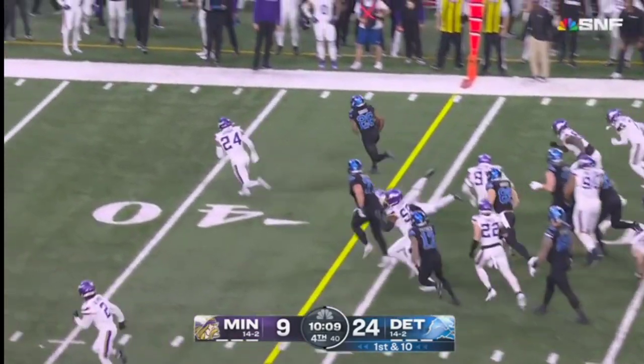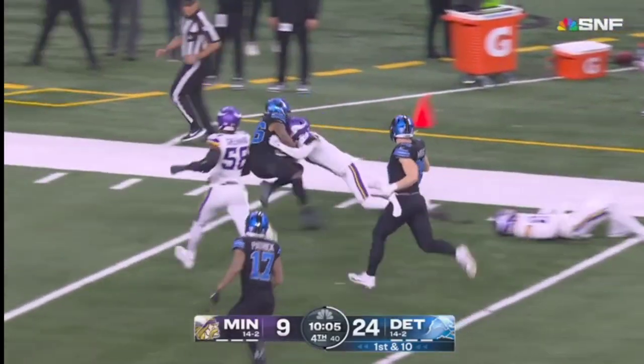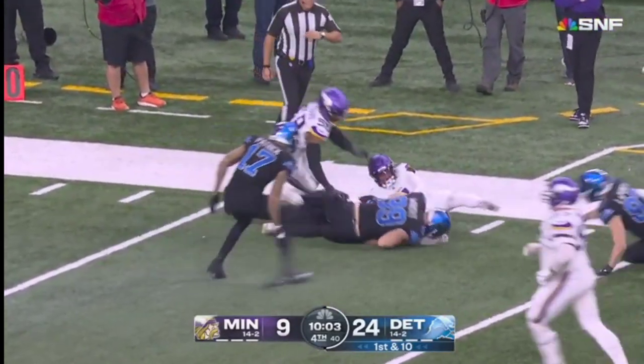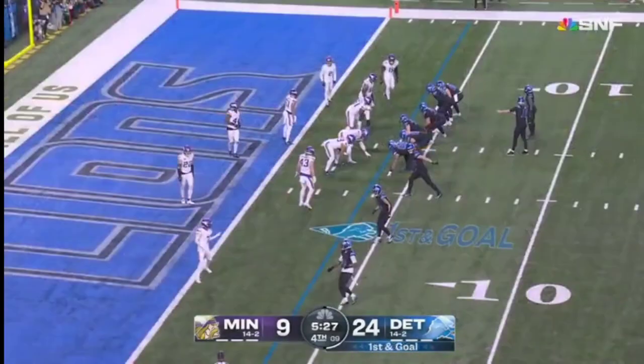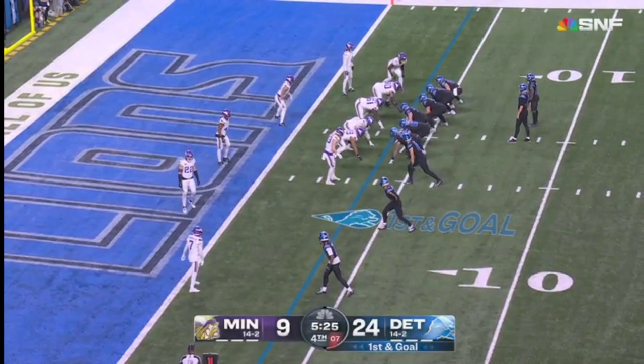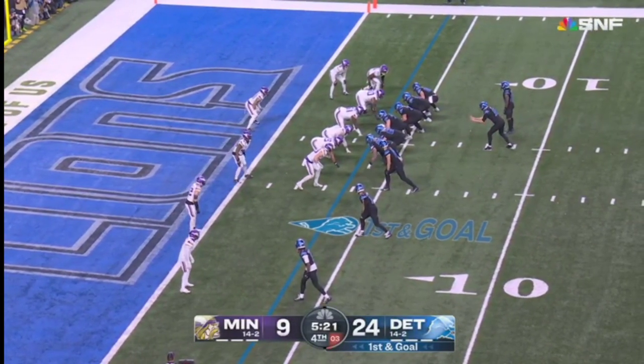Listen from the 26, Jahmyr Gibbs taking off again. Gibbs with the inside move. Tackle, the ball comes out at the end, and Brock Wright gets on it for Detroit. And that's the team that goes for it all the time. So, of course, they're going to be going for it on 4th down, except for the time that they didn't.